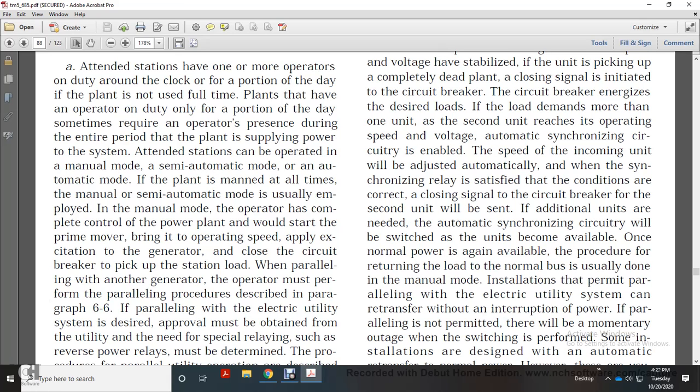In manual mode, the operator has complete control of the power plant. Load start, primary mover bringing up to operating speed, apply the excitation to the generator, close the circuit breaker to pick up the station load, or parallel to another generator. The operator must perform the parallel procedure described in paragraph 6.6.